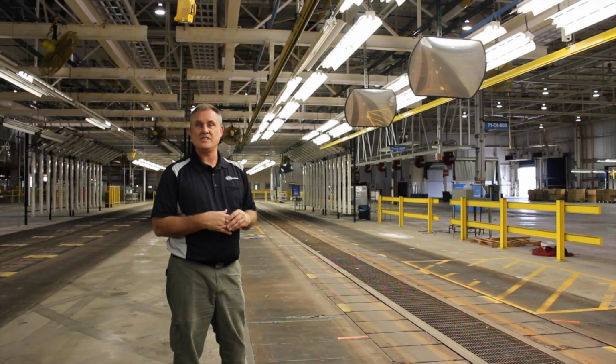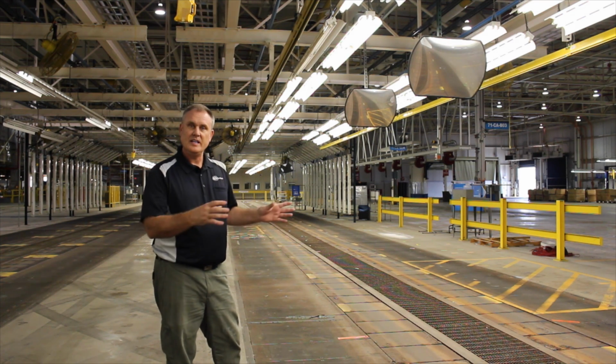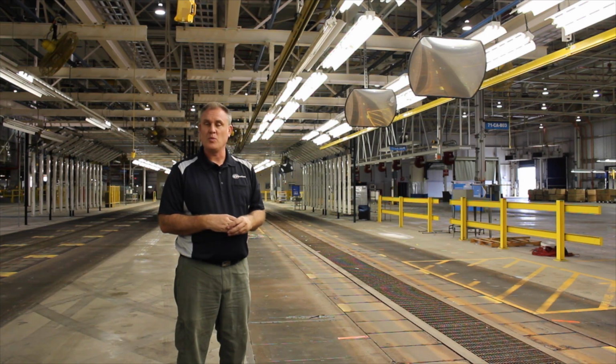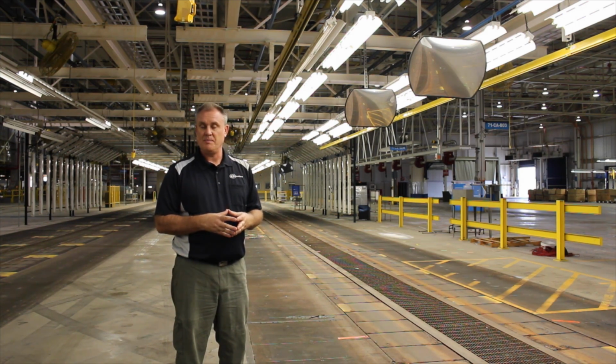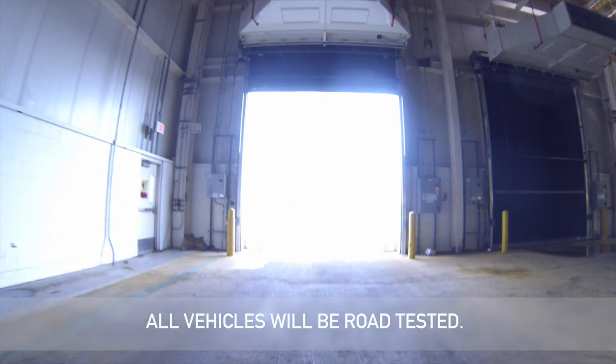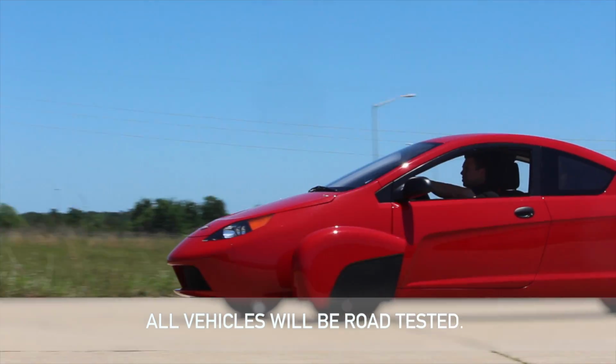We're now at the final destination for the Elio. This is the final inspection line. Elios will roll down here. Elio employees will make sure that all the paperwork and everything is correct to ship out to customers. We'll drive out that door. They'll be loaded on trucks and sent to the marshaling yards, which will take them to the eventual store for customers to pick up.